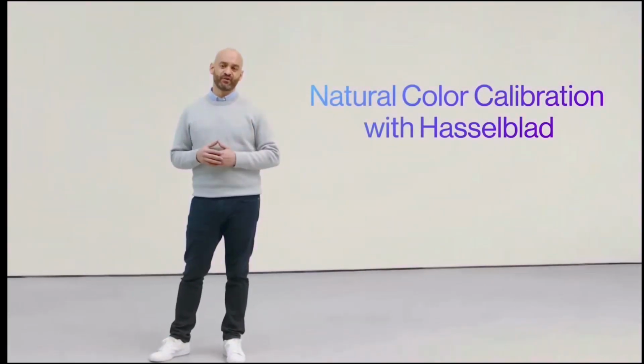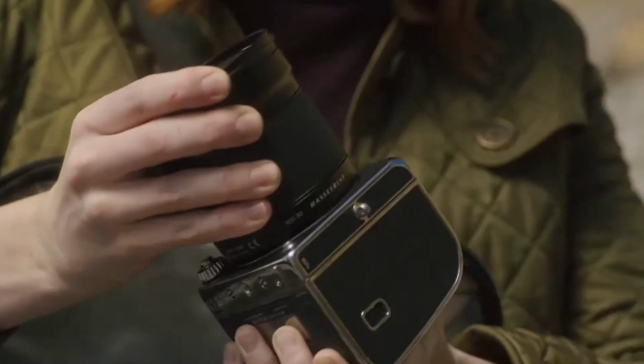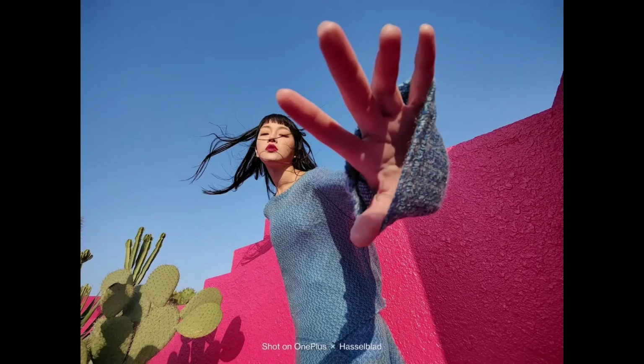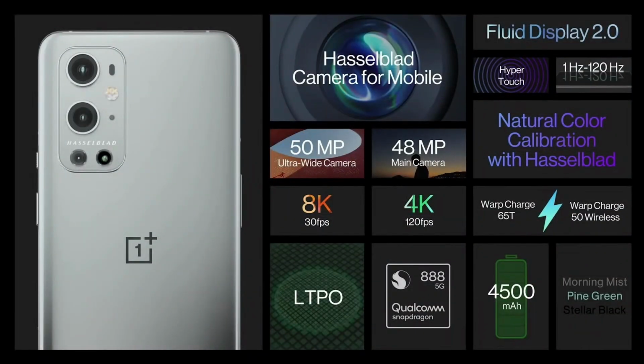But once the event started, we realized that nothing much was to come out of this. They kept saying natural color calibration again and again. So much so, I believe that is the only thing that came out of this collaboration between OnePlus and Hasselblad. And ironically, some reviewers are saying that color is actually one of the weakest parts of this camera. Let's just move on to the next features of the camera.